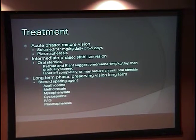Has usually been done with oral steroids. The authors of this review paper suggest using prednisone 1 mg/kg/day and then gradually tapering over time. Some patients are able to be tapered off of prednisone completely, but others will require oral steroids chronically in order to prevent relapses. And then in the long term, finding an immunomodulatory therapy that can allow the patient to come off of steroids is ideal, and a variety of things have been used for this, even IVIG and plasmapheresis.